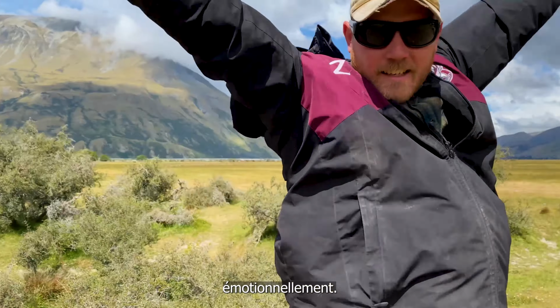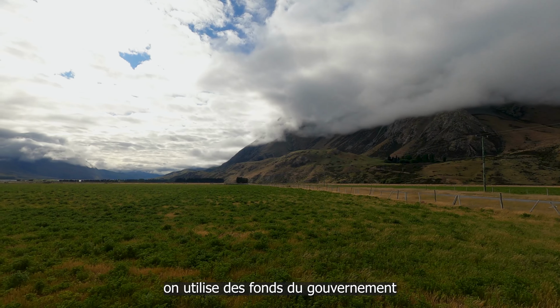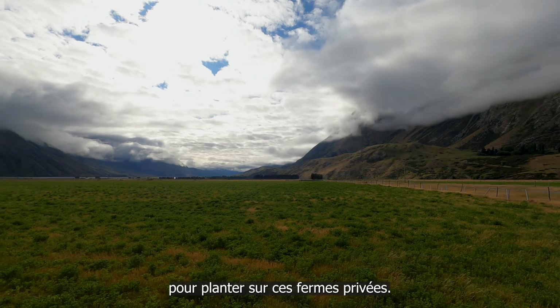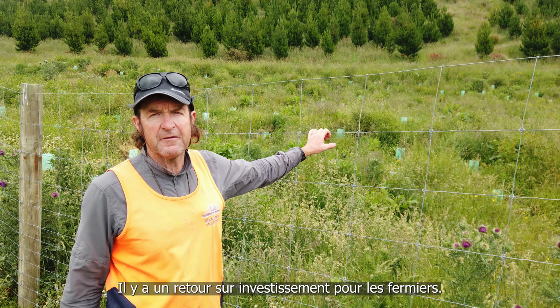The other thing that I like about it is that everybody at every level of this project is emotionally invested in this. So from the landowners, because this is a private farm after all, we're using government taxpayer money to plant on private farms, but the farmers are invested here because they see benefit for them keeping stock out of their waterways. So these fences here are new as well, to keep the stock out of the drain. So there's a payback for the farmer.